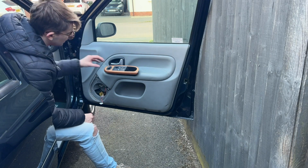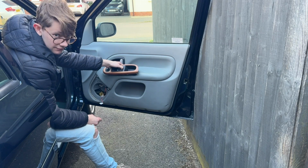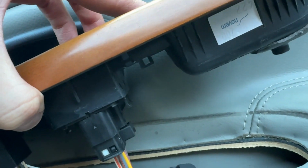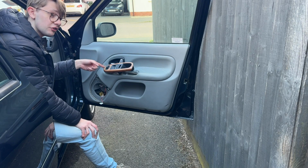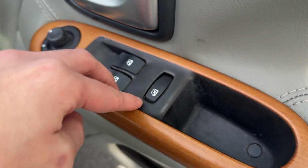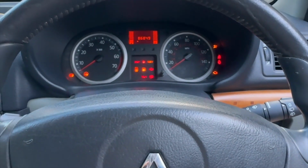But the problem is, even if that's sat in place there, the switch, when you want to press it, just goes straight into the hole because one of the clips on here has snapped. So that means that has to be glued back on because you cannot get these with the wood trim. There's only 64 of these cars on the road. I don't think I'm going to find another one of those. Piece of glue. Sorted.